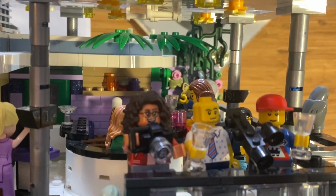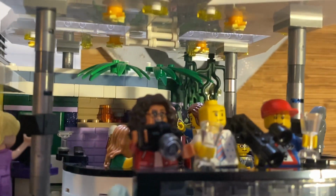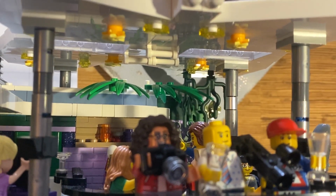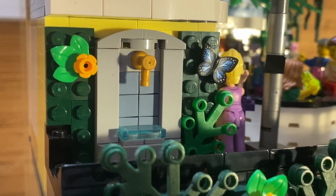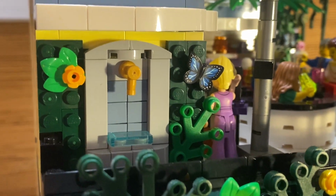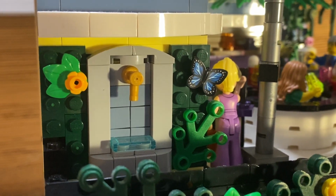And of course, to capture the essence, we have giant speakers mounted on the support pillars and a variety of strobing and glittering lights mounted on the top. These do not function yet, but they may at a later date. A non-functioning but functioning fountain is positioned here for an extra detail. This helps fill up the space that is created with this little balcony here.